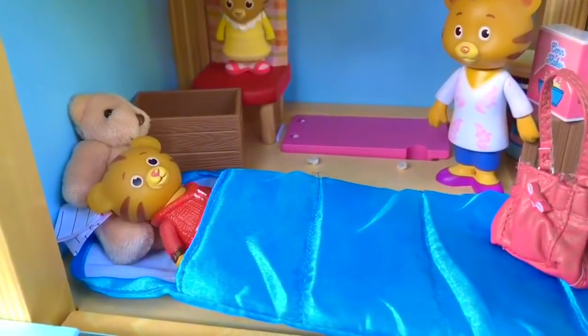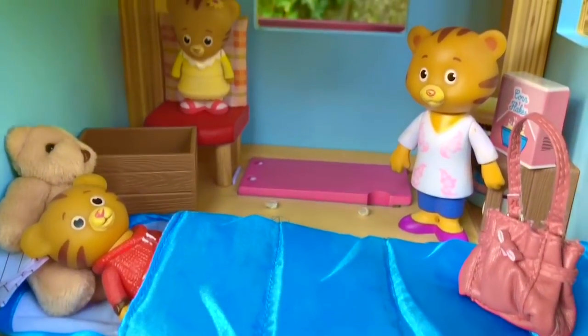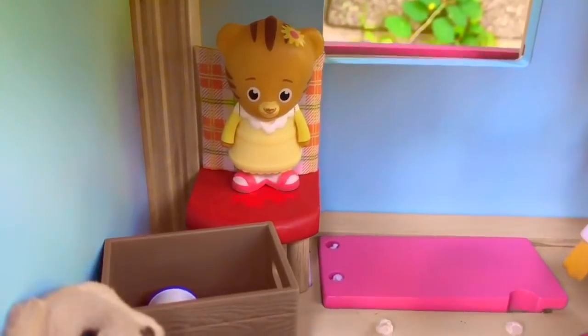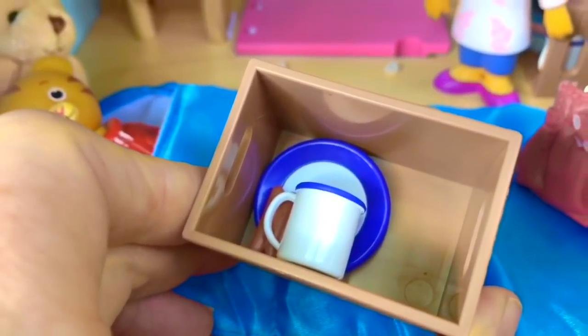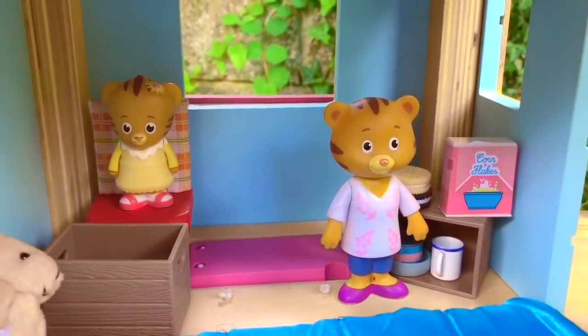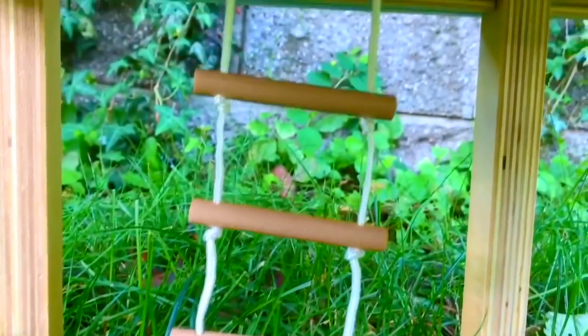Open the door, and what do you see? Inside is a blue sleeping bag with a little teddy. There's a chair. And what's inside this box? A cup, a couple plates, and some hot dog wieners. Interesting. There's even a door that enters into the bottom of the treehouse. Climb the ladder.